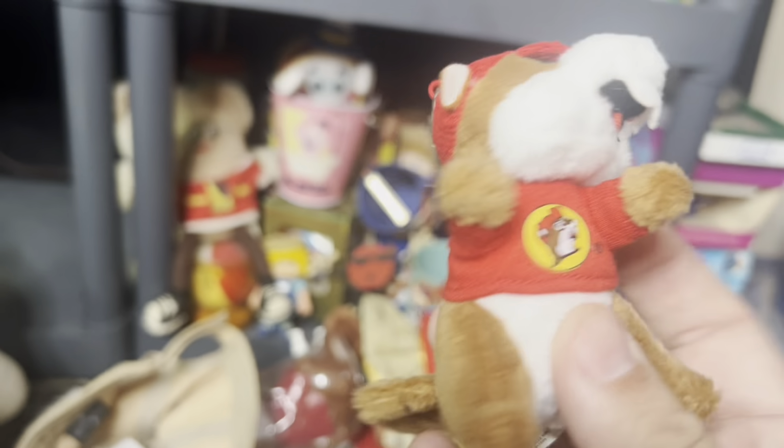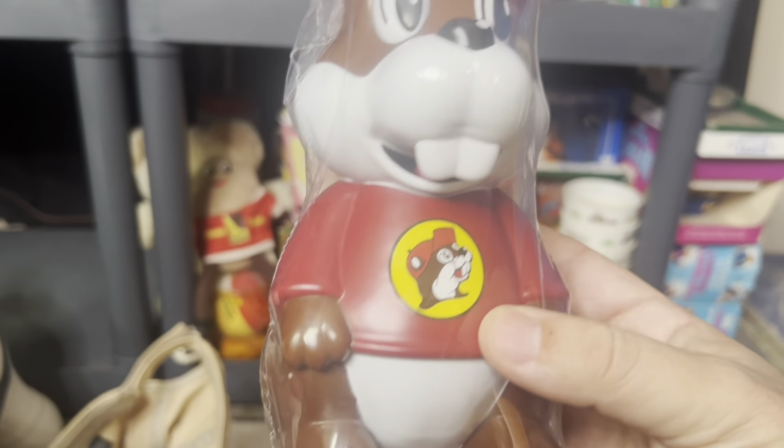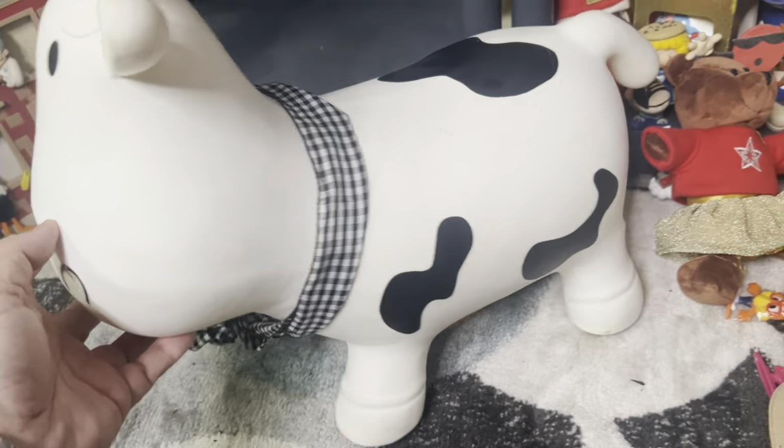We have this little key ring, worth about $6. And then we have the official Buc-ee plastic cup, shaped like a beaver, worth about $15. And we have the really cool Buc-ee straw, worth about $6. Now, it's not an advertising toy, but it was on the floor by our advertising toys, and this is a little ride-on squishy cow, and he's worth about $30. He's really cute.